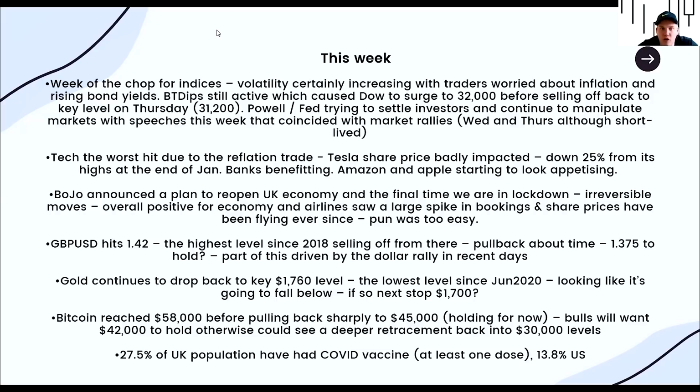If we see a really bad variant that the vaccine isn't effective against, then it could all change around again quickly. However, things are looking good. Sam spoke about the pound hitting 1.42, which is the highest level we've seen since 2018, and the key level we pointed out last week. So I think a pullback was about due. If you look at the weekly, it's a very interesting chart. Maybe that key level again, if we see a wider pullback, 1.375, if that holds, then I think that'd be quite bullish again. And it'd be interesting to see, if the US dollar continues its rally, how that will impact the pound.